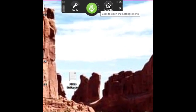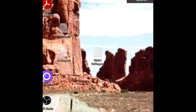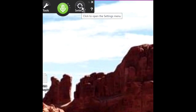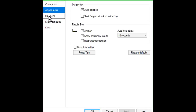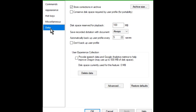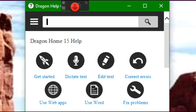If you click on the settings, you can set up your microphone, choose your auto formatting options, and under options you can set your commands, appearance, how your data is saved, and some miscellaneous settings. If you click on the question mark symbol, you'll find a bunch of information under Help Topics, along with other subject matter pertaining to the program.